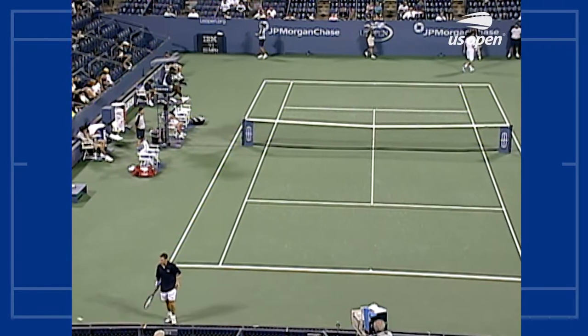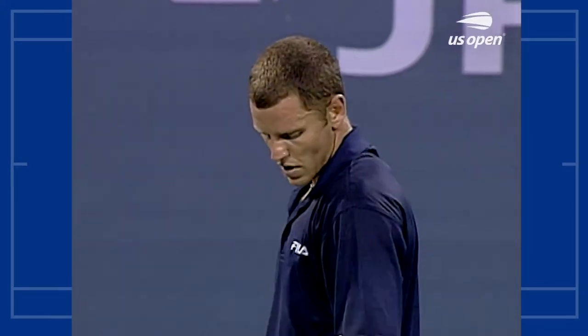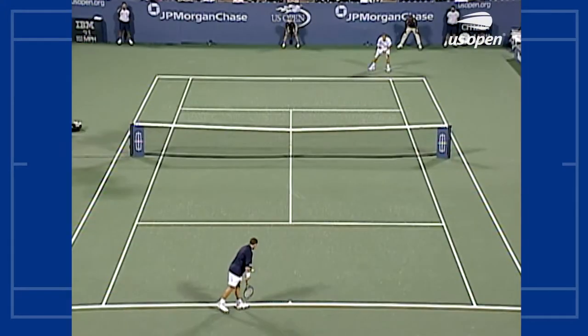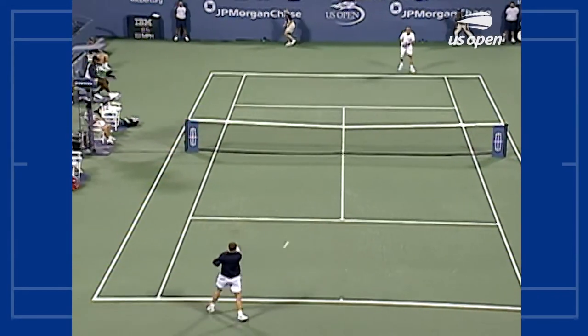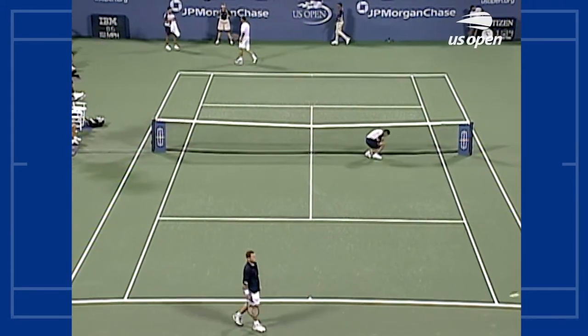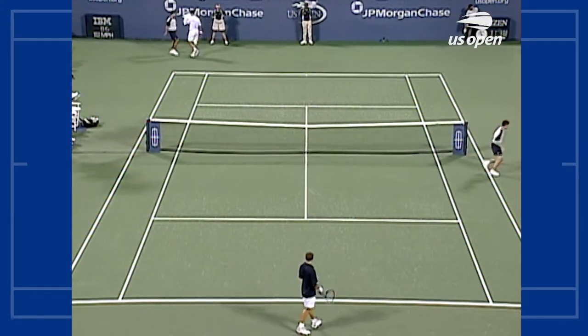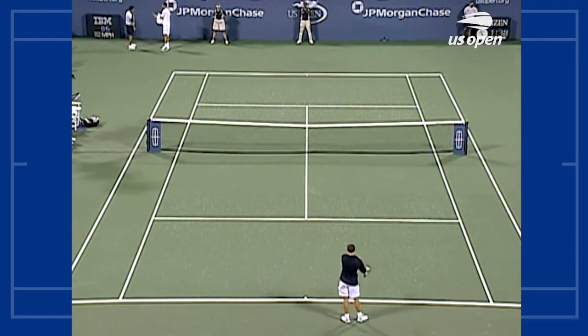Trying to vary the pace, just being a little bit careless. Maybe not picking it up that well. Slicing it wide. Deuce. Ball got onto Russell awfully quick, and as a result, he makes an error. Deuce again.